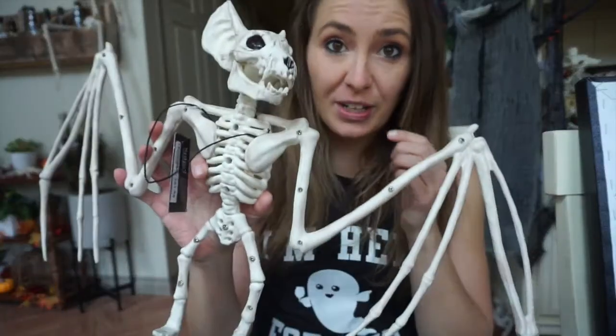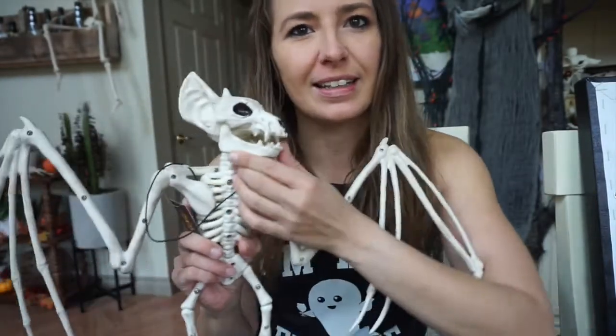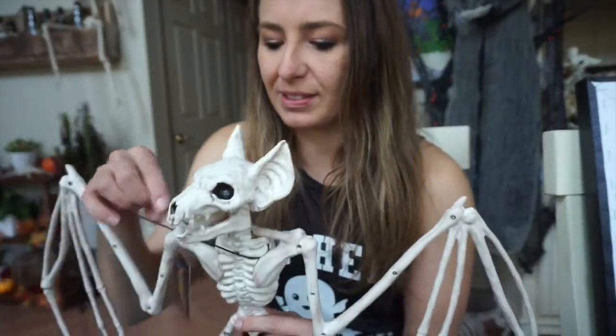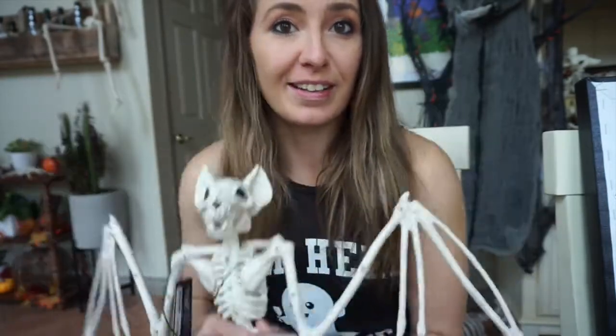Another skeleton creature, giant bat. I have little bats, and I actually had thought that I already had like a bigger one of these guys, but I didn't, and so I picked up the big one because I just think the bat is probably one of my favorite of the skeleton creatures. Got a second of the giant spiders because I also thought he would look cool at the top of the background that I create for photos.